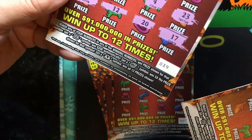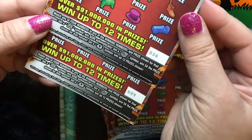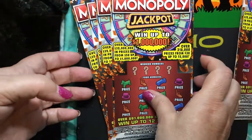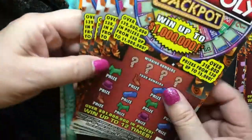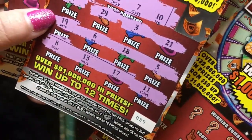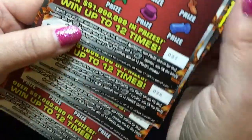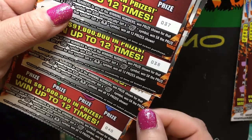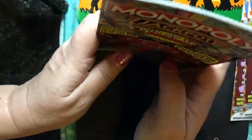The 39 white line Monopoly, I have number 38, which goes before it. So we'll go ahead and scratch that one. See if there's a winner on the one before, because the 39 was a loser. The other one we had was a 39 also in this book, and I have the tickets 37, 38, and I also have 40, the two before and the one after. So we will go ahead and scratch those.